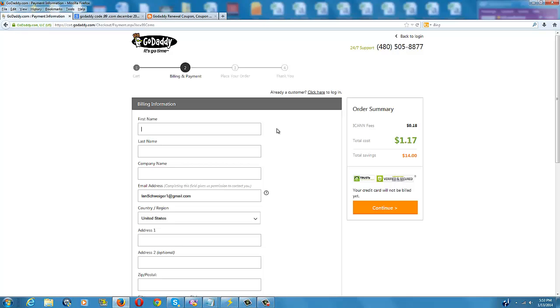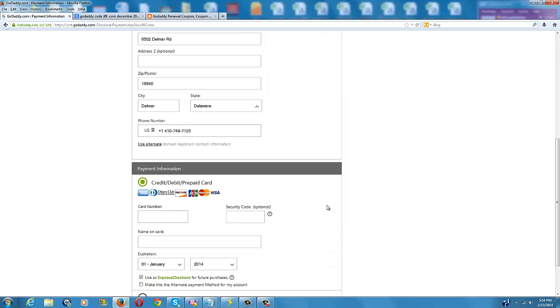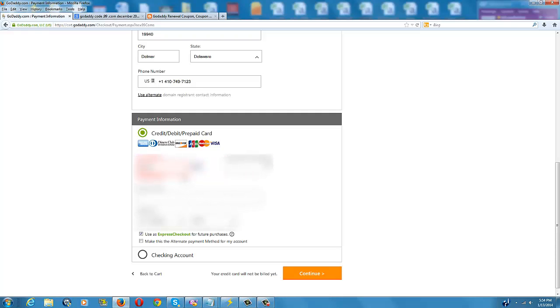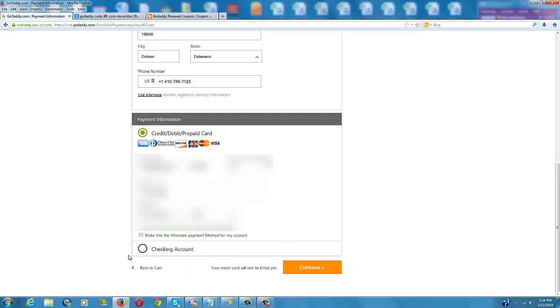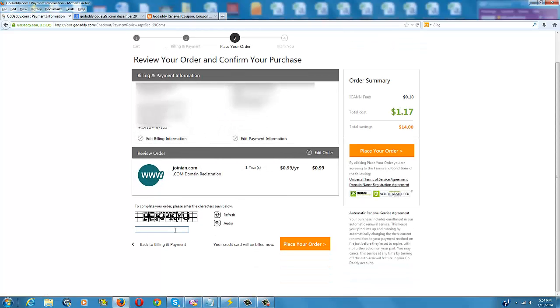Okay, not sure why it's making us refill in the info, but no big deal. They just want you to put this code in to make sure that you're a real person. And click place order.